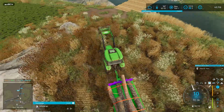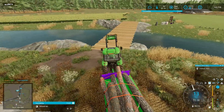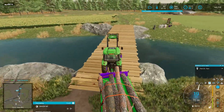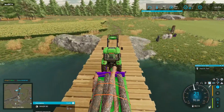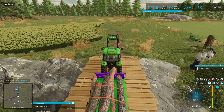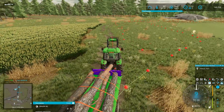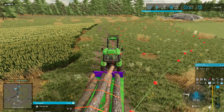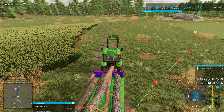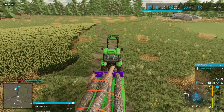There's any stumps here that I missed. I've been chasing around after them pretty good. Because I got this auto drive path over the bridge and they overlap, I need to be really careful where I actually start it or it does a U-turn on me. Okay.